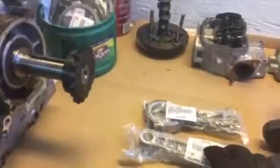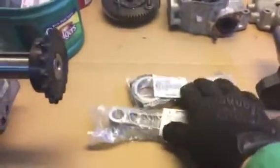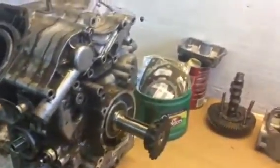I picked up a couple of new connecting rods for the engine. The pistons look good. I've got some new gaskets there. So this should be a pretty good engine when I get done with it.